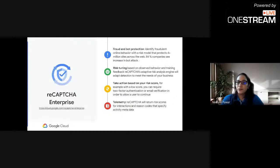And this is reCAPTCHA. It was invented by Google, and this is part of version 3. You can integrate it into your system, into your code itself. There are two types of models we support: one specific to a URL, and one for the complete session of a particular user. It helps you define whether you want to deny, or take any second factor authentication. And it gives you a risk score from 0 to 1. 0 is a bot and 1 is an authenticated user, and based on that there are 11 levels you can optimize as per your business requirement.